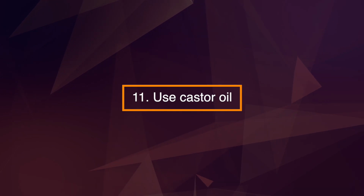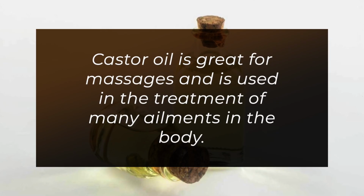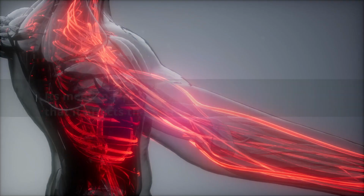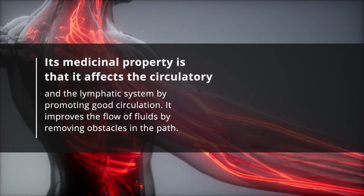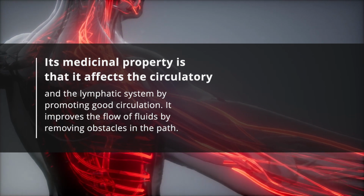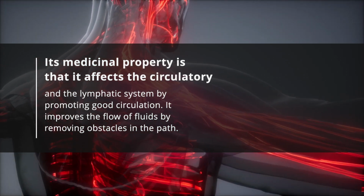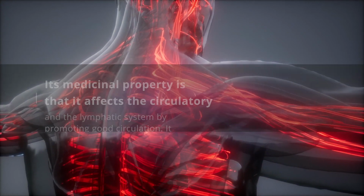11. Use castor oil. Castor oil is great for massages and is used in the treatment of many ailments in the body. Its medicinal property is that it affects the circulatory and the lymphatic system by promoting good circulation. It improves the flow of fluids by removing obstacles in the path.